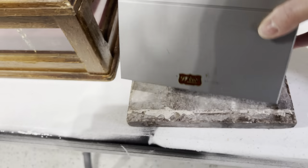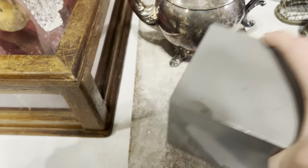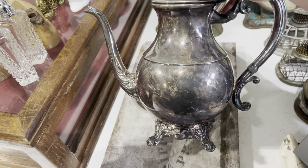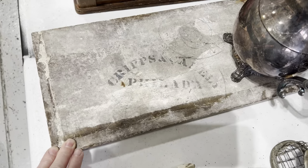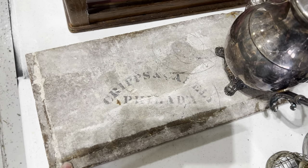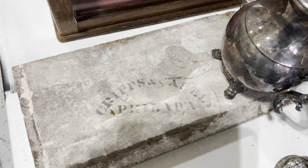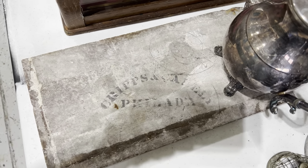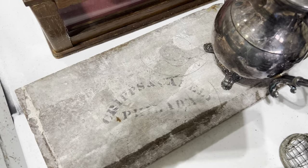Picked up this metal recipe box, so I'm super excited to make that over. And then we have not figured out if this is just silver plated or if this is anything, so we have to look that up yet. And I thought this was just a random piece of wood, but it's actually a piece of marble. So it is super heavy. I don't know what the story of what it would have gone on. And I really don't know why I brought it home with me, but I'll find a use for it somehow.